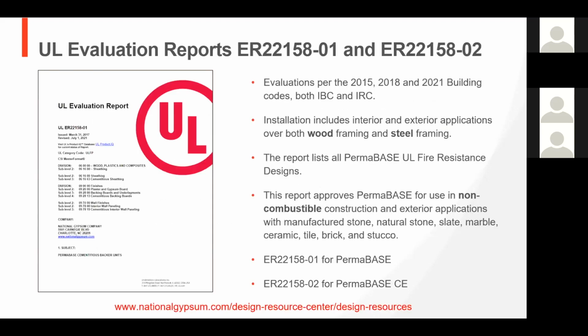It's important to note that we do have UL evaluation reports. There's two: report 1 and report 2. The reason for that is 1 covers Permabase, 2 covers Permabase CI. There's a typo there. So the Permabase CI continuous insulation has its own, and we've got all the UL testing done. Bottom line, we're good to go.